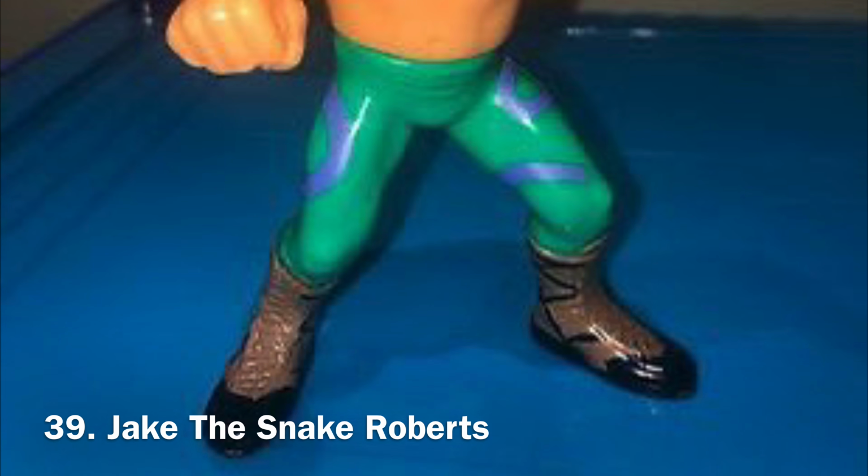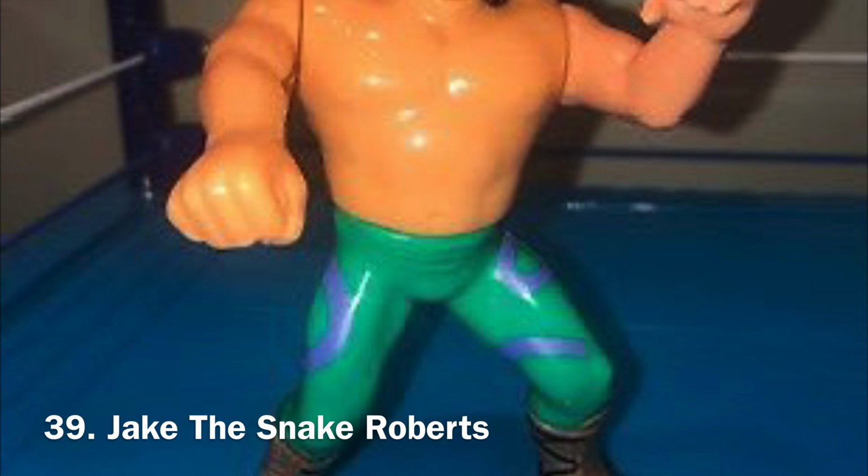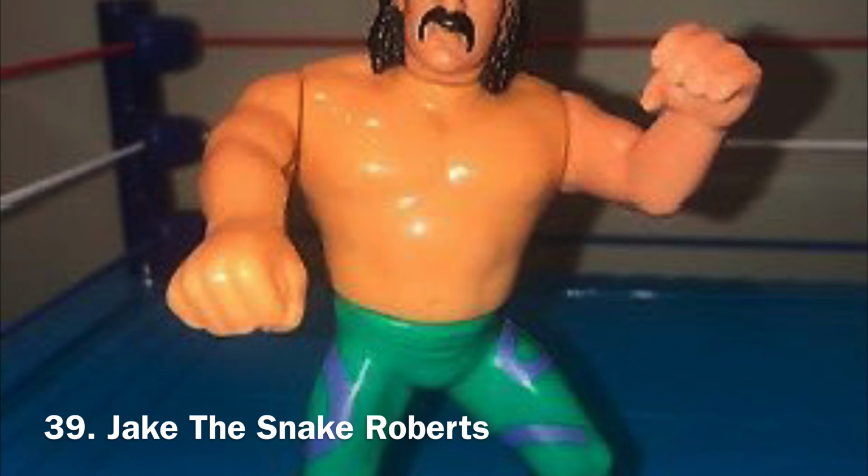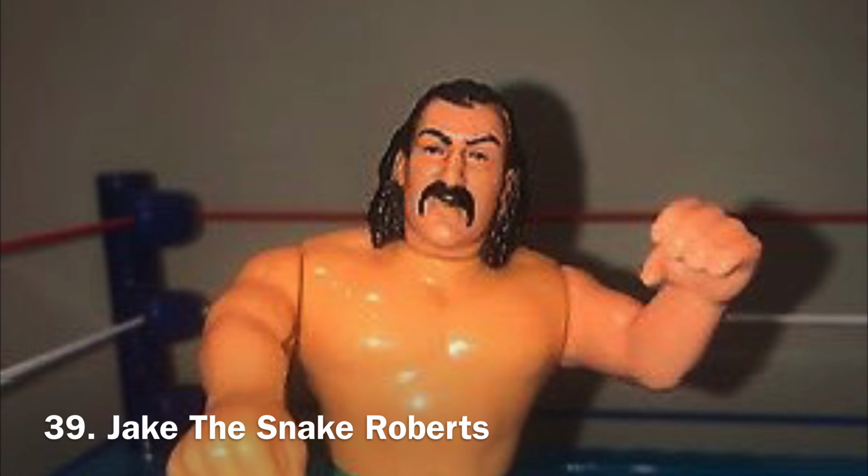Number 39, Jake the Snake Roberts' Hasbro figure was part of Series 1 and was a great likeness of the snake. He came with a removable Damien, and his left arm was spring-loaded to execute what Hasbro called a Python Punch.